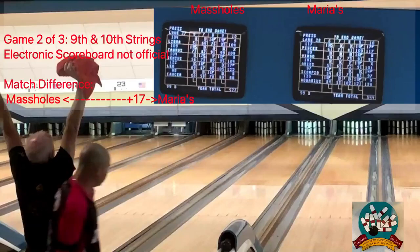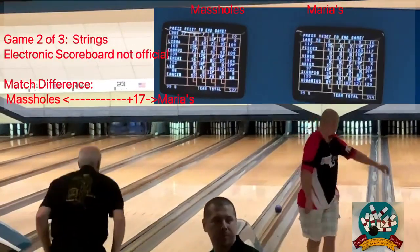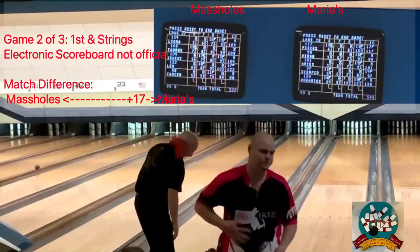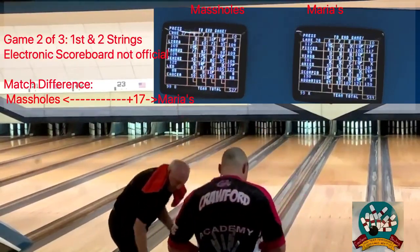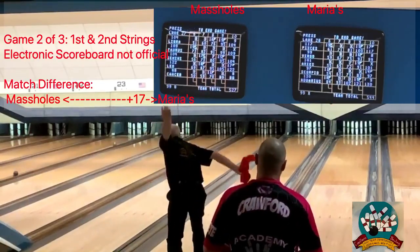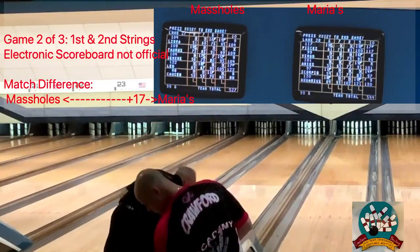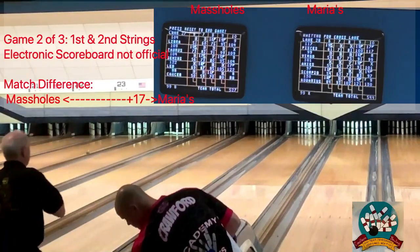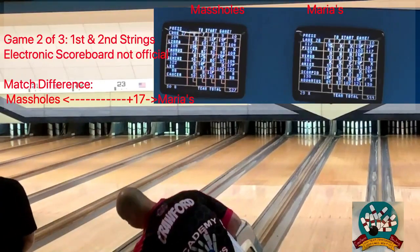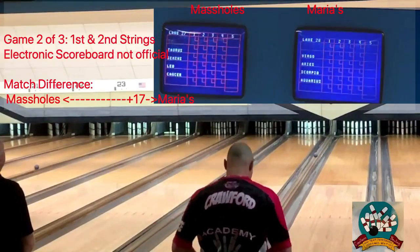Lineup changes? Yes. Chris Harris is going in for Richie Myrick. Chris Harris will be bowling second for Maria Subs in place of Rich Myrick, who had a 99 in the first. We'll see if there's any other changes for Massholes. Same lineup. Massholes stays with the same.